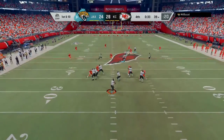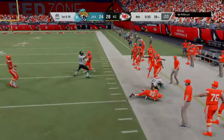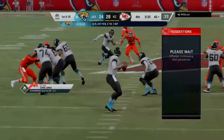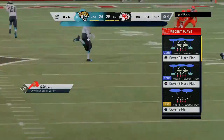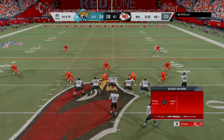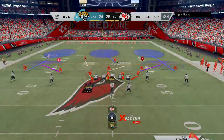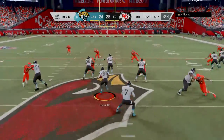He'll look to throw. That one complete to D.D. Westbrook. That one a pickup of 15 for Jacksonville. That's what they need right now. Get the first down, get out of bounds, stop the clock. Just playing smart football, understanding the situation, making the plays necessary, and making sure that clock stops at every opportunity.